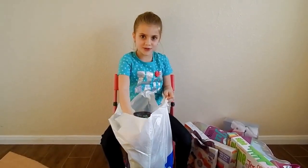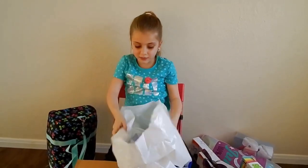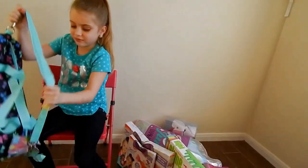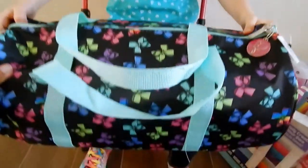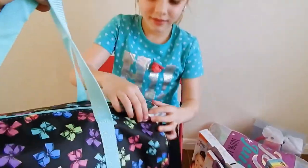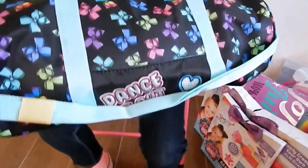Whoa. Oh my goodness. Okay, let's take a look. I got my own JoJo Siwa package and I get to put whole things inside of it. Wow, a JoJo Siwa duffel bag. That is so cool. Look at the beautiful design with the hair bows. And there's a little heart inside. And a hair bow. Wow, this is neat.